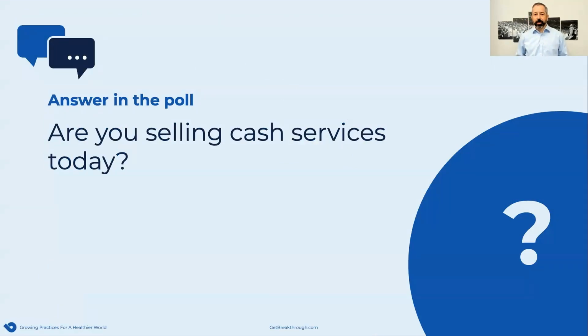Are you selling cash-based services today? So if you have core services and you're charging cash for that, or anything above and beyond that, there's quite a few options. So no, are you selling light force laser, shockwave, radial pressure wave, traction, or spinal decompression, or something else? And you'll share that in the chat. We'll keep this up for another couple seconds here. But there's a poll up on your screen.